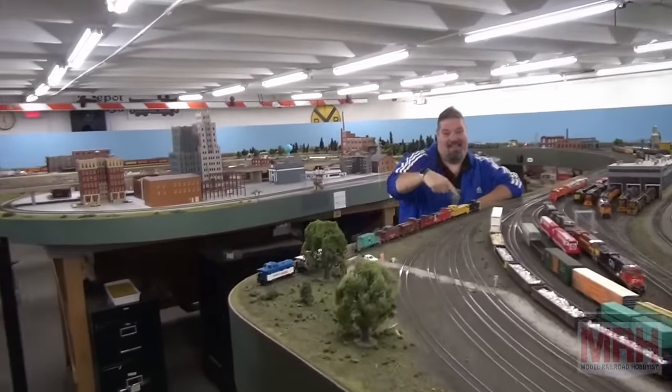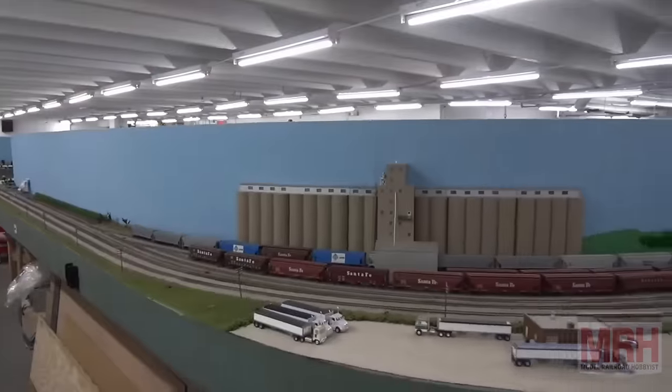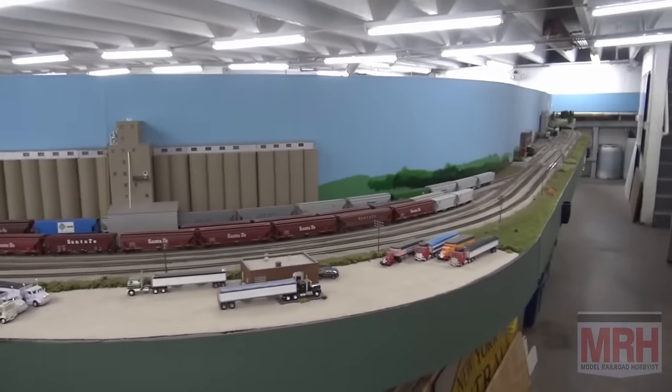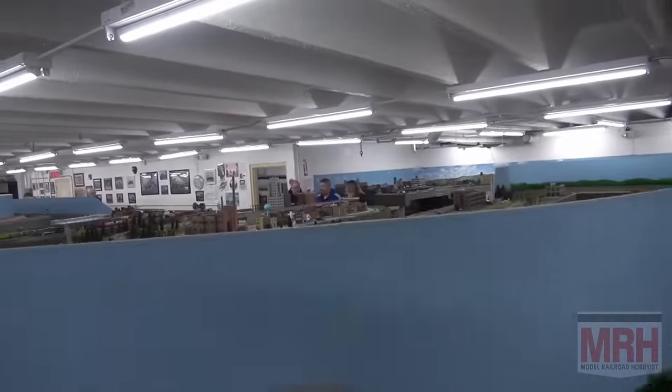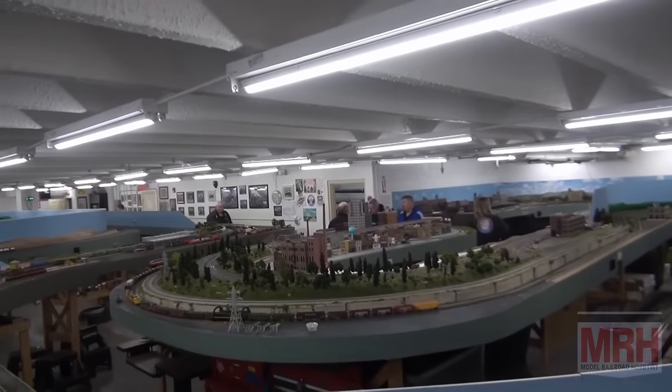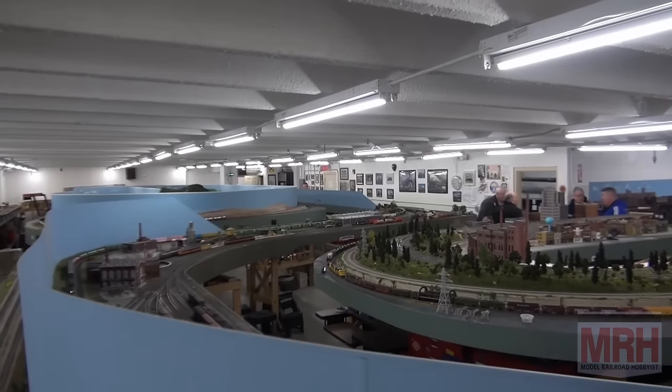This is quite an amazing undertaking. About how many square feet do you have here? The layout is, from that wall to the back wall, 80 foot, and we're about 30 foot. So it's about 80 by 30, so it's about done. Yeah, it's pretty close. And this layout looks like it's designed to run long trains. Would you agree? Yes.